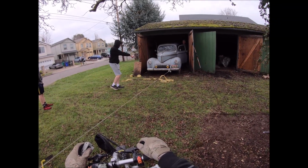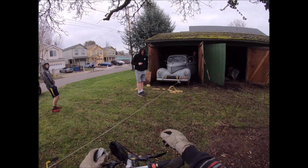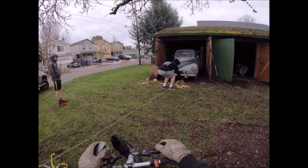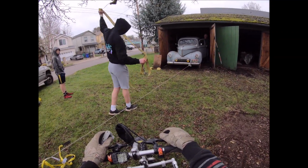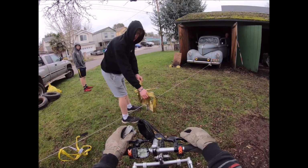You want me to move this? Yeah, you could scoot it this way and then just watch the body on that side so it doesn't hit on anything. Thank you. Keeping my face out of it. Yep, that's cool.